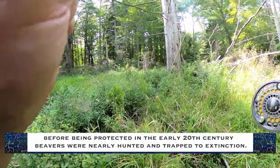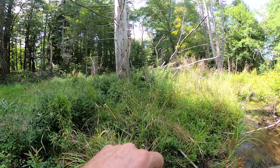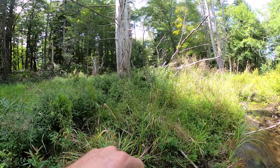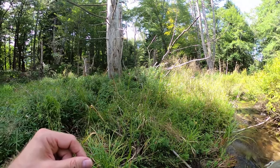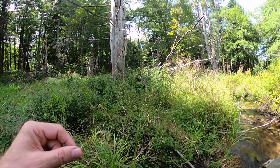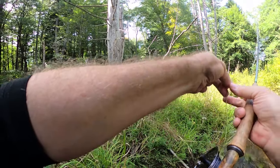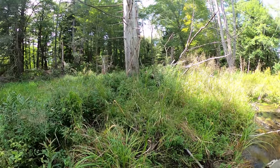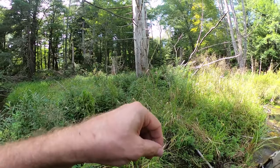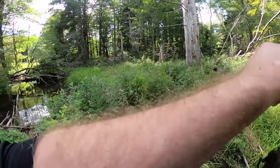Oh, I'm gonna try and loop a cast. I don't have much room here. This is fun. Yay, yay, yay. Anyone who ever says fishing is boring, wow, they know nothing about fishing. Especially these wild trout man and adventure fly fishing expeditions. Cool stuff.